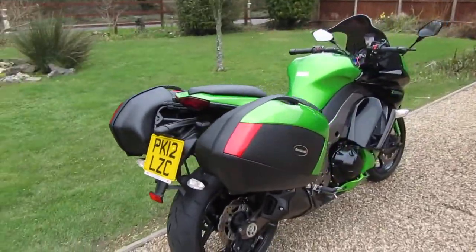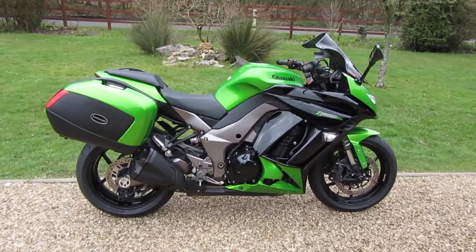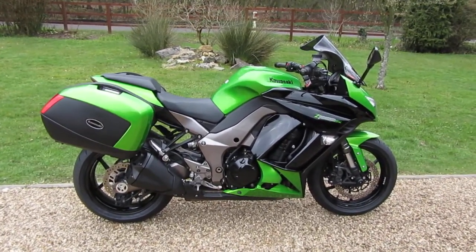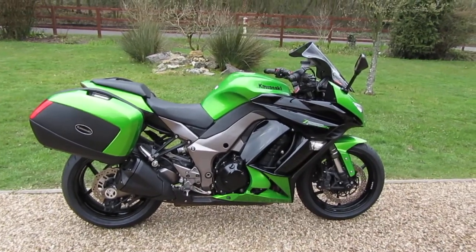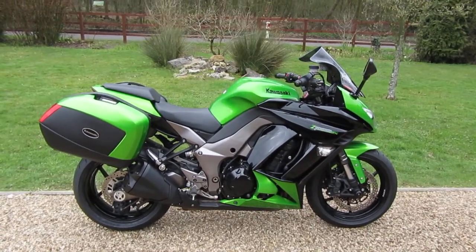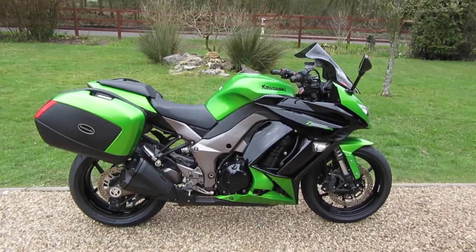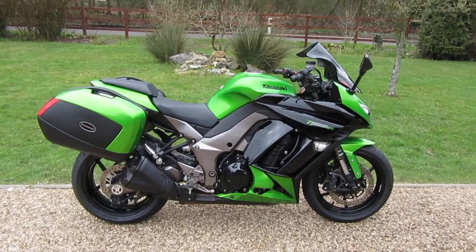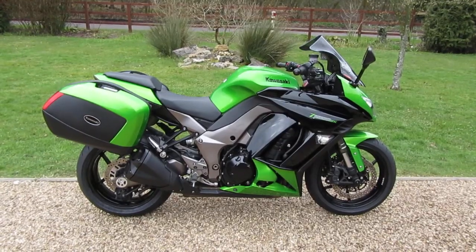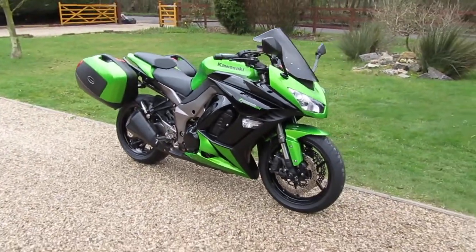Lovely looking bike, I have to say. These came in a number of different colour combinations since their inception in 2011. This is my particular favourite, with the green panniers, green tail and a green nose cone and tank. You can also get these in the opposing colours, with a black tank and the green main fairing panels. This is my particular favourite. I think it flows really well. I think it's a pretty looking bike, and it's certainly no coincidence that Kawasaki have sold as many of these as they have. It's a really brilliant all-round bike.